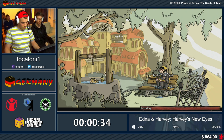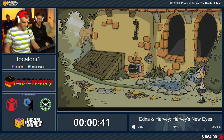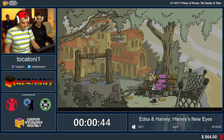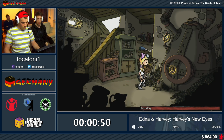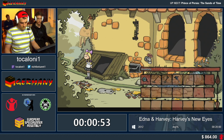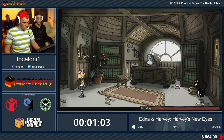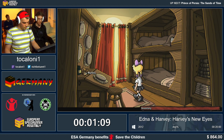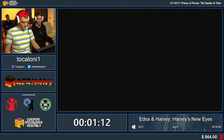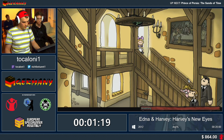What you can do, for example, is double-click on the exit of a screen to skip the animation of our protagonist Lily going there. That skips quite a bit of time, because walking there takes quite a bit. And by pressing escape as well, you can skip animations like item pickups. You can also combine that with a double click to skip the fade out of a screen change. But you can't just spam the escape key, because then the menu would open if you're not in something that's considered an animation. So the menu would open and you would lose quite a bit of time.